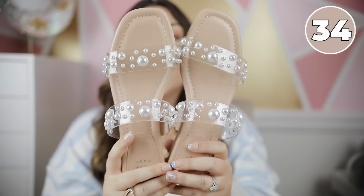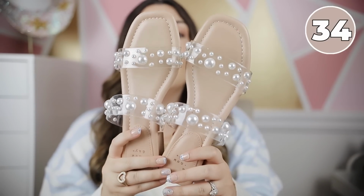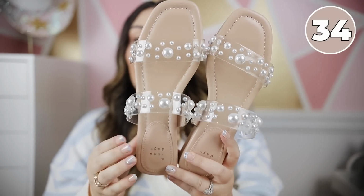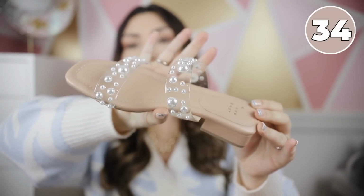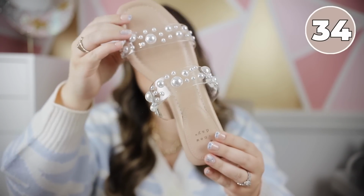These are another thing that literally look like they would be sold at Dolce Vita or Steve Madden for triple the price. They just have the clear straps with the pearls all over them, so they just look super elegant. I got these in an 8.5, and they are so comfortable, you guys. I actually have a pair of sandals like this that I got from Steve Madden, I believe, and they are so uncomfortable, but I put these on and I immediately fell in love with them because of how comfortable the clear straps are and the nude sole of the shoe here. It's a little bit squishy, so very easy to walk in, and definitely something that I can see myself wearing all day with little to no discomfort, so that is amazing.